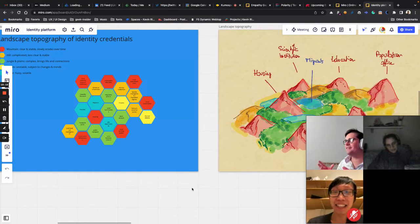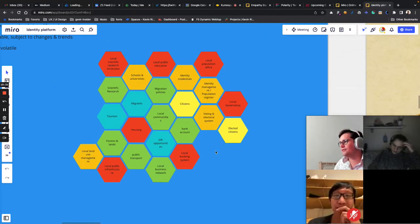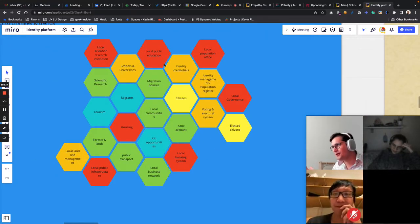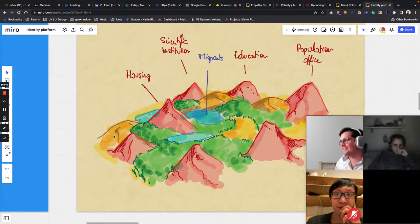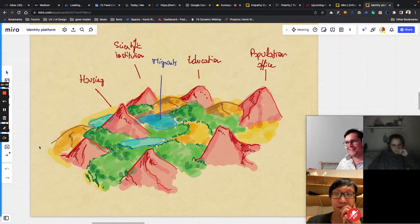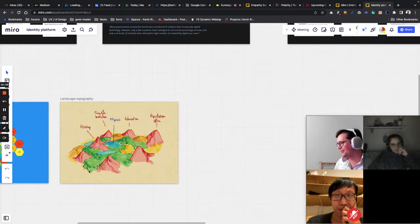the metaphor plays with the idea of natural things, whereas clearly we explore a massively artificial context. Because here you see local governance, local public education, scientific research institutions, housing, and stuff like that. Those are totally artificial, right? So it feels like the uncanny valley of organic and yet something that is not totally a natural thing. So I agree, it's a good point.